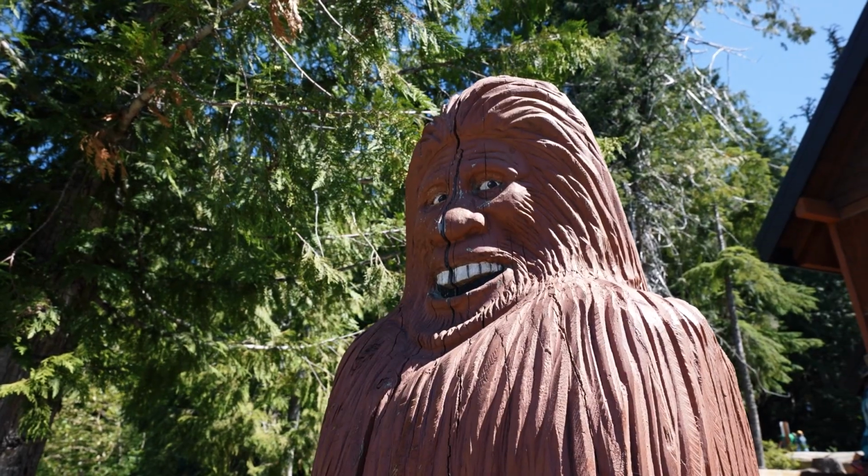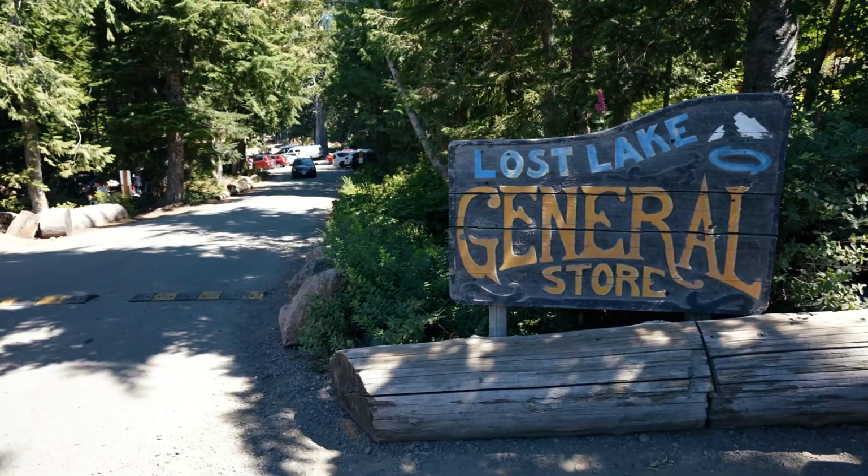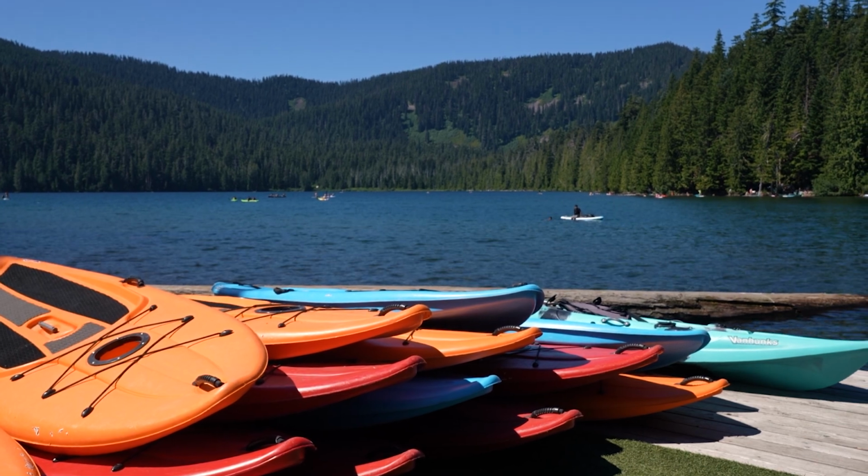Good morning, everybody. We are out in Mount Hood National Forest. We have traded one mountain for another, and we have a very full day today. It was another very early morning, but we made it, and only 10 minutes behind schedule, so we're doing pretty good. What is on the agenda, bud? Yeah, so we are here at Lost Lake. We are going paddleboarding. At this lake they don't allow motorized boats or anything, so you can get out on a kayak or a paddleboard and just enjoy it.